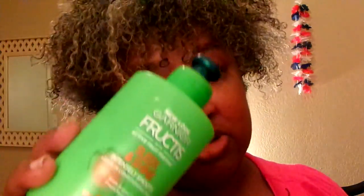One thing about this, it's so-so, but it's all right. It just leaves that flaky stuff, leaves your hair too white, you know what I'm saying, y'all. But I'm still going to use it when I run out of my other products. I'm going to put this on the last favorite, not the second, but the last.